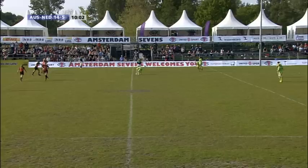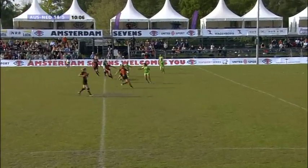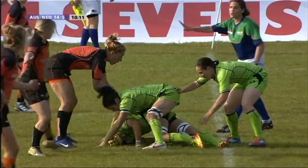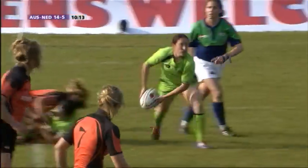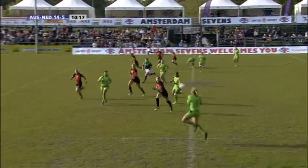Australia taking the time. Yeah, they're going to tap and go. Little switch in the centres, looking for the running line. Slip. Release now, good. Far side, wing. Good counter-looking by Mara Moberg. Really straight through the situation.